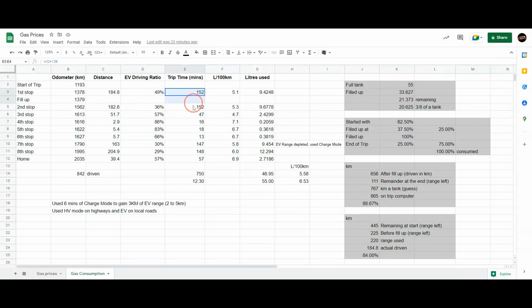Also here is the number of minutes I've driven. In total, I've driven about 12 hours and 30 minutes. And then this is the trip computer's liters per 100 kilometers consumption. Based on that, I calculated the approximate liters used, based on the distance driven and the liters per 100 from the trip computer.